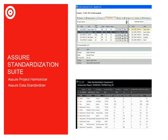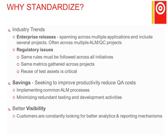So to address this issue and to really unleash ALM's template feature and the cross-project features, and to enable things like reporting and integration, we've implemented something called the Standardization Suite. We offer tools for you to standardize your HP ALM environment. Real products that enable you to make a full, complete standardization of the way you work with Quality Center in all of your projects.